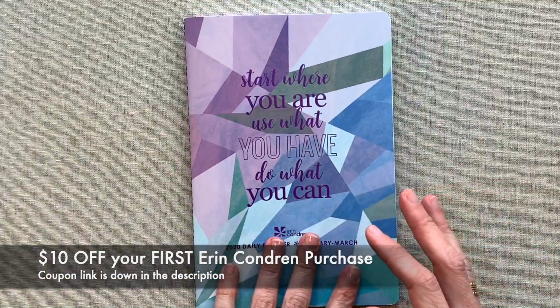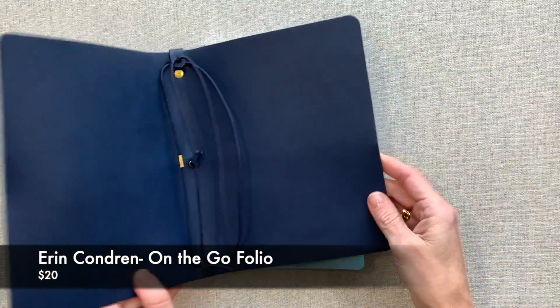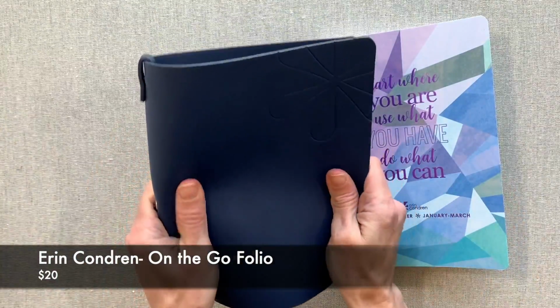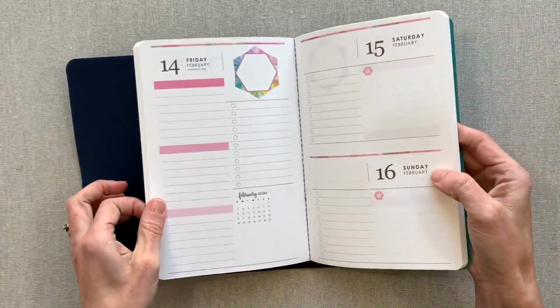It is also made where you could carry it around simply on its own, or it can fit in their folio. This is the Erin Condren folio. It's made to be able to hold up to 4 of the Erin Condren Petite Planners. It's a really nice vegan leather. They only are $20, but they feel so great in hand, and they have many colors and designs. And your Petite Planners can just pop right in there.